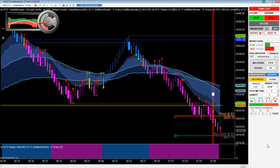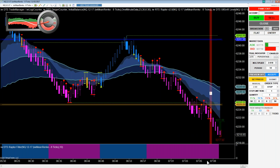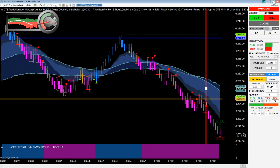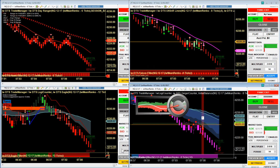Okay, so far so good. All right, we got break even, and it should try to sneak down here to the 62.17¾ area. And hooray for us. Wow, getting some half-decent follow-through on that as well.